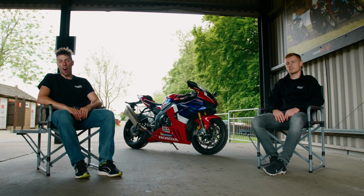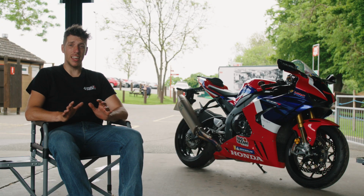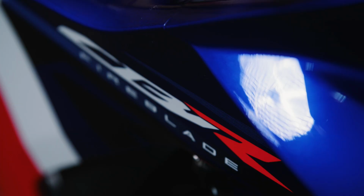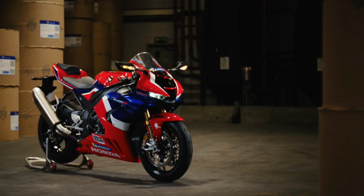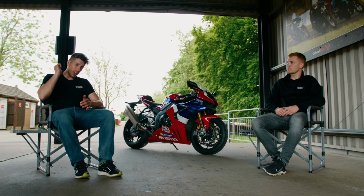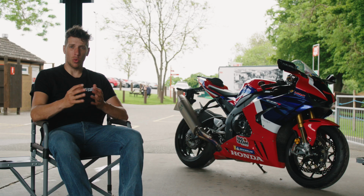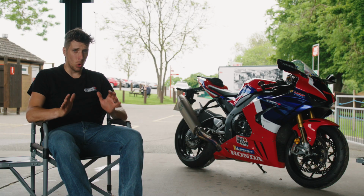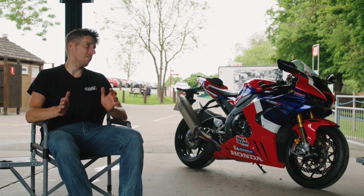In at number 3, Honda's Fireblade. I've got to say, this is probably one of the best bikes you can ride on track. It's so exciting. It's got an engine that just gives and gives and gives once it gets going. And it's got a front end feel like no other. It's awesome. But it's not completely perfect, is it?